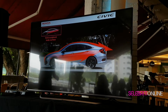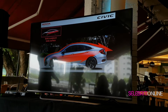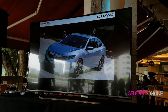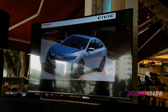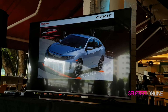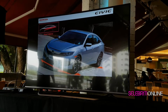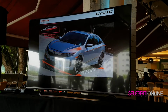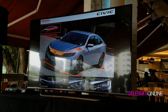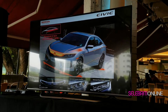And if you can see the silver or the white color later, you can see the body lines show the sportiness of the car. And the front face, the car is actually low and wide, which will provide good stability on the road during cornering and also fast driving. And also we have the LED headlight, which is high brightness. And also for the 1.8, we have the halogen light.